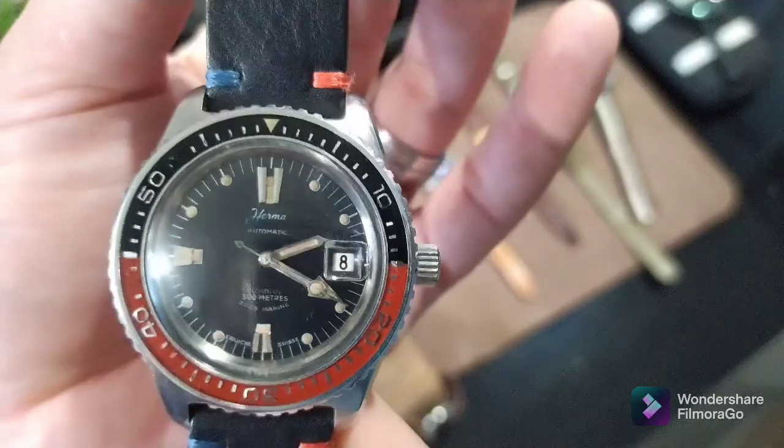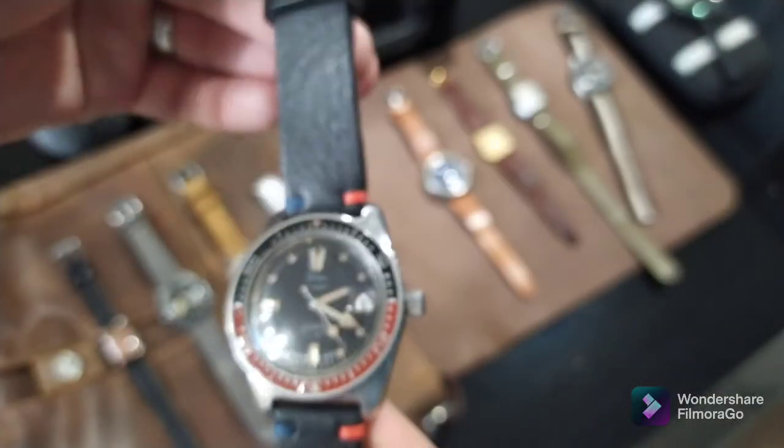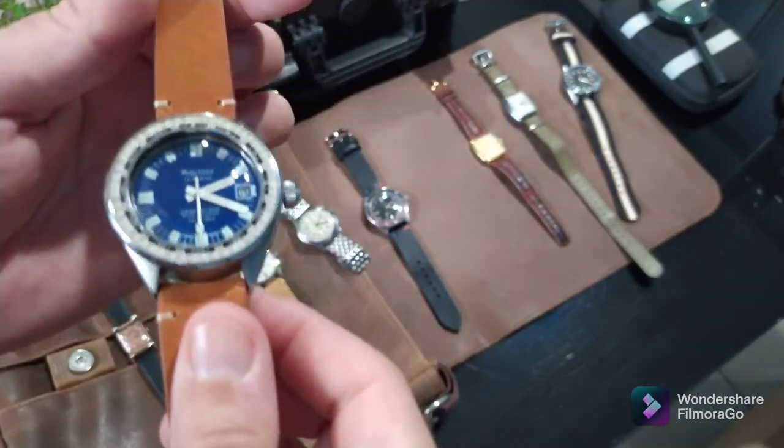Beautiful bit of history right here. One of my favorite watches. Next up, another watch that has an important patent is cased by Yenny, which is the family that now privately owns the Doxa company.